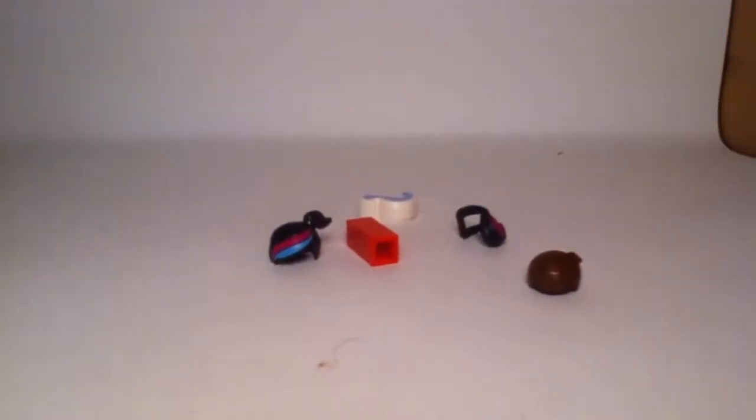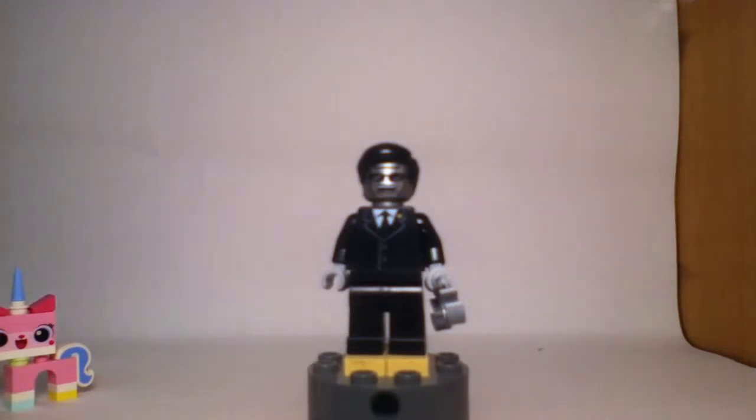Now let's get on to our minifigures. The first minifigure we have is Executron.